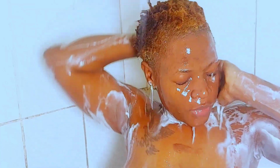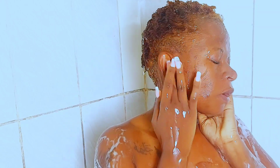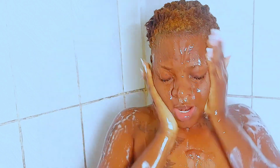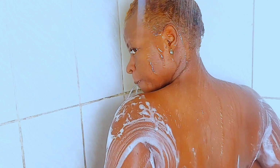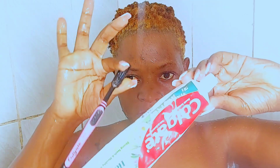For my back, I scrub it with my sponge, just like you've seen, because it has those two extensions that enable me to reach every part of my back whenever I want to. I'm going to go ahead and rinse this off, but I smell so good.